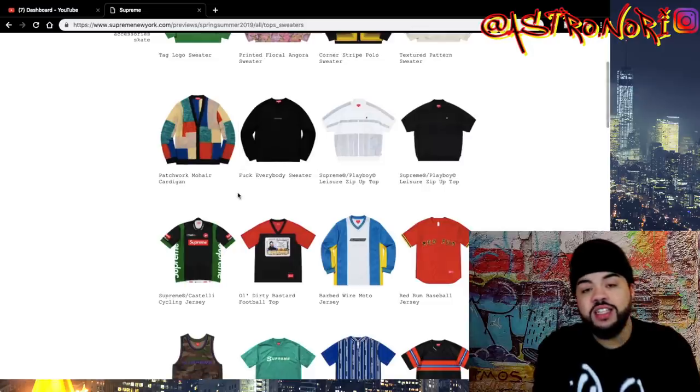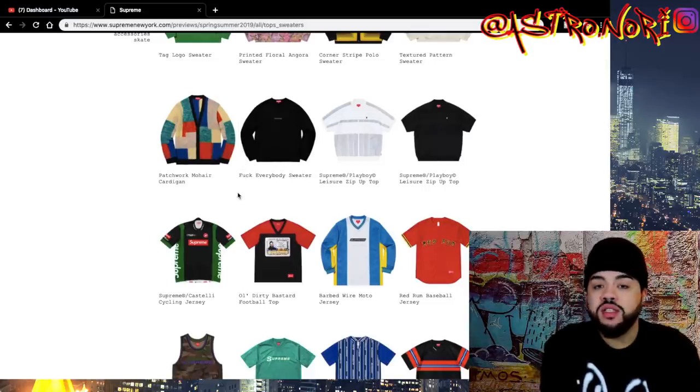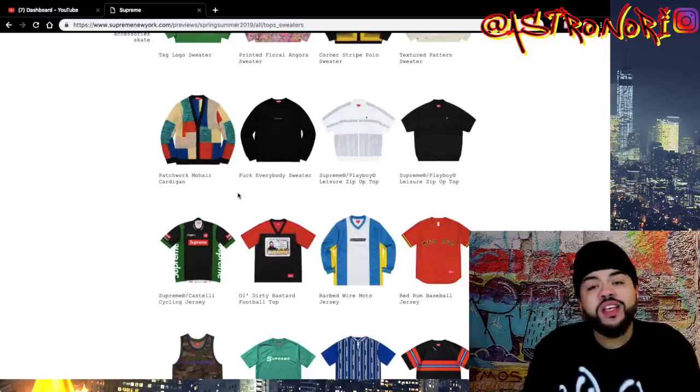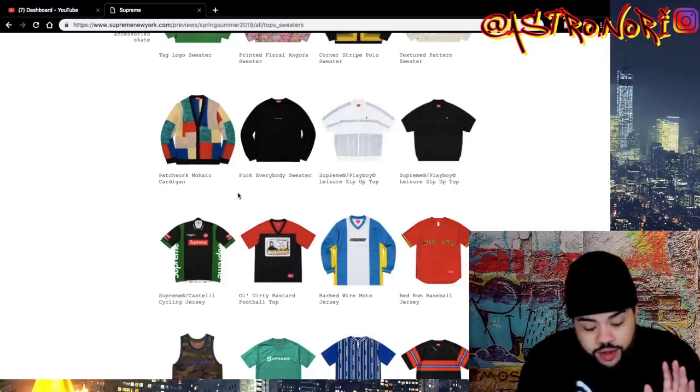We got this Castelli cycling jersey. But why on this piece? Like, why on this? Out of all the stuff that's coming out, why on this? Why does this have the box logo? I don't know. Maybe I'm tripping.